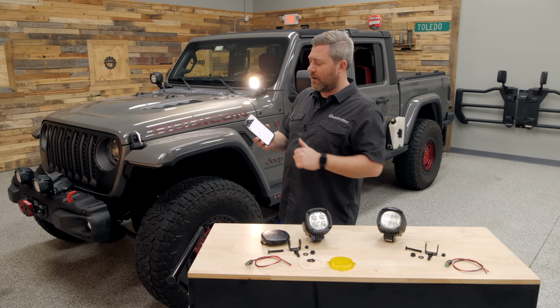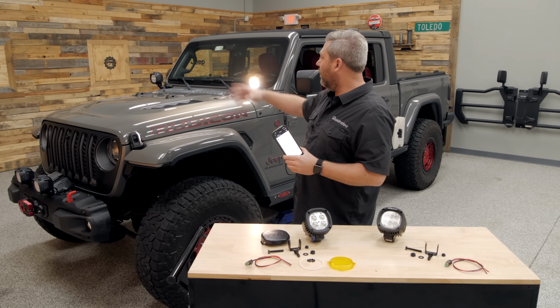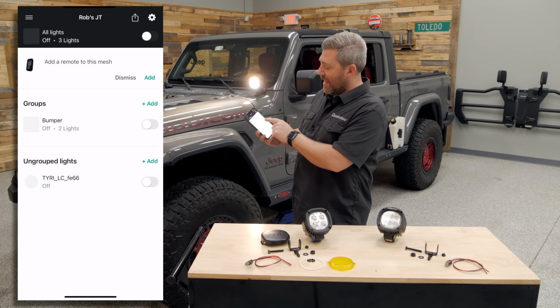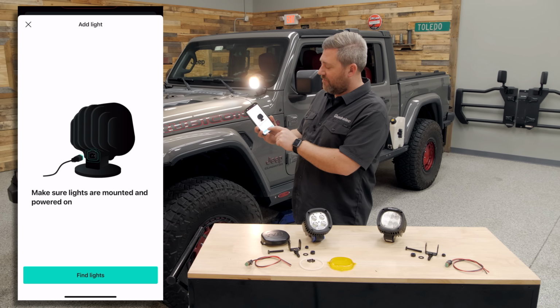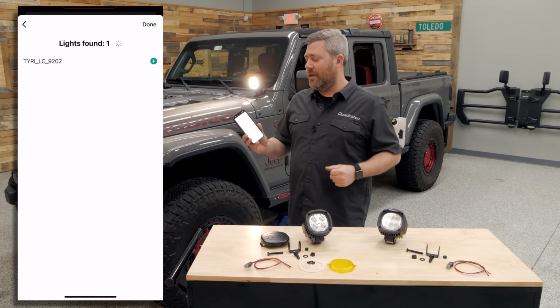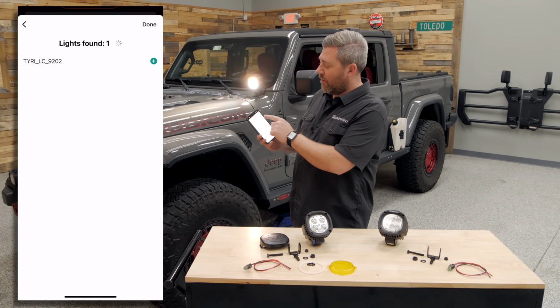If I hit that off button, you're going to see that all the other lights respond except for that one here. We're going to go into the add button here for an ungrouped find lights. Of course, that light is powered on because the switch it is wired to is in the on position. Here our light comes right up.